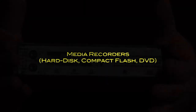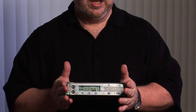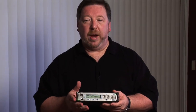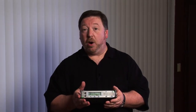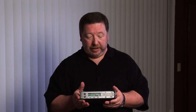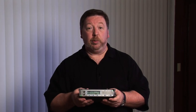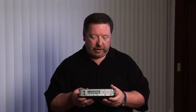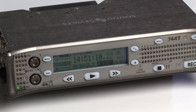Okay, if you decide that you are not going to record directly to camera, but that you want to record to an external recorder, you have a number of options. You can record directly to compact flash card, or you can record directly to a hard drive, or you can also go directly to a DVD RAM disc. I just wanted to show you this particular recorder. This is one of the more popular recorders in the film and television industry right now. It's by a company called Sound Devices, the same company that made the 442 mixer I showed you.